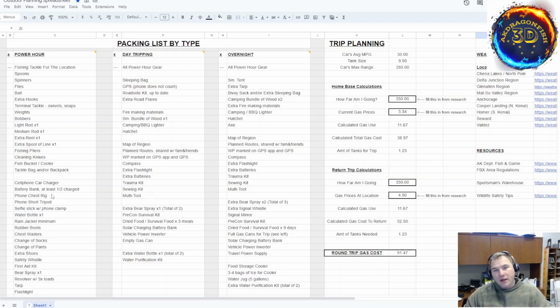I'm not sure what everyone else packs, but I make sure I pack my fishing gear. I make sure I pack filming equipment. I make sure I pack ways to charge my phone. Make sure I pack water, at the very least water, a change of socks, a change of pants if I get wet. If I do, I bring chest waders, rubber boots, etc. Make sure I bring a safety whistle and first aid kit. I live in Alaska. Bear spray is a requirement.